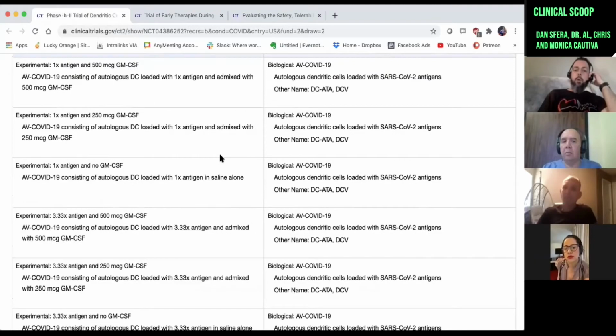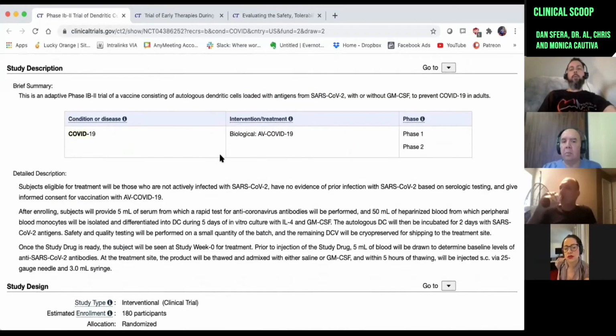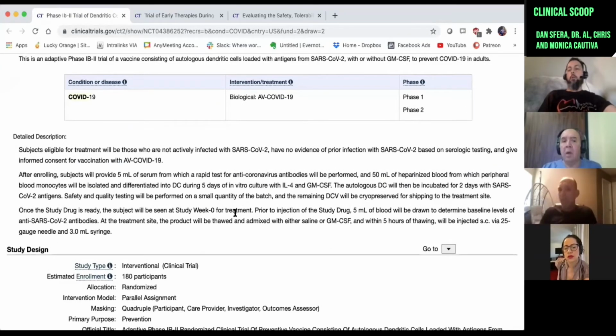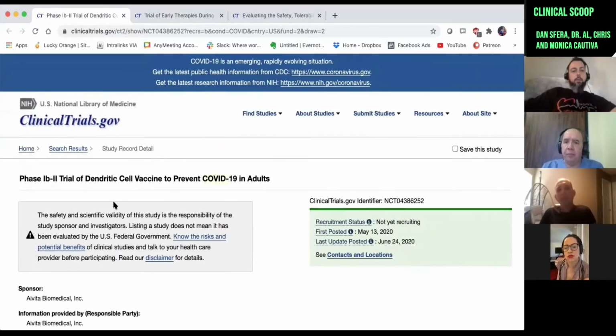We have two more. Dr. Al, would this study be something you'd be comfortable putting your patients in? You're a doctor. I think the study is straightforward. There is no major complication or major side effect that can happen from this study for my patient. I think it is a very feasible study for my site. Okay, and we'll be following this too as well, the dendritic cell vaccine. So that's the phase 1b/2 trial.